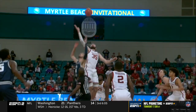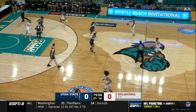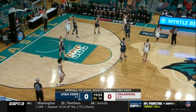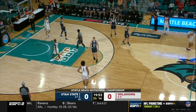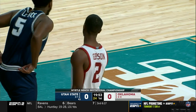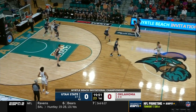Underway, the championship game, Oklahoma and Utah State for a Myrtle Beach Invitational title. And there's a whistle after the Sooners won the opening tip. So we can sort this out. Of course, the Sooners in white, Utah State in that dark navy blue. Boy, really highly regarded crew. We got Pat Adams, Brian O'Connell, Greg Nixon. So we are in good hands for this one.